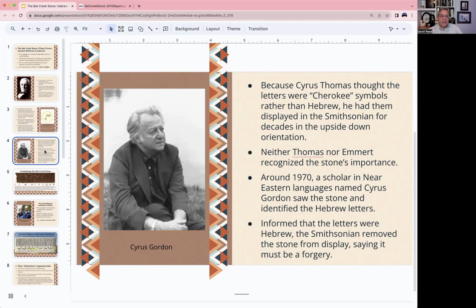Now, the exact discovery of this is a little bit unclear. I've heard more than one version, but my understanding is that a man named Cyrus Gordon, a different Cyrus, around 1970 saw the stone and realized that those are Hebrew letters. He was a scholar in Near Eastern languages, so he realized that those are Hebrew letters. He informed them that these are Hebrew letters.